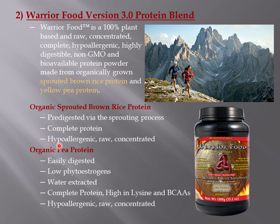It's also hypoallergenic. In other words, very few people are allergic to this protein. That's in contrast to something like a whey protein where many people have an allergy, or a soy protein, which also many people have an allergy to. The organic sprouted brown rice protein is raw. It's never heated. What they do is they take the sprouted brown rice and blend it up and then add an enzyme which digests the starch in the rice, and then that starch is removed, and then you're left with primarily the protein.